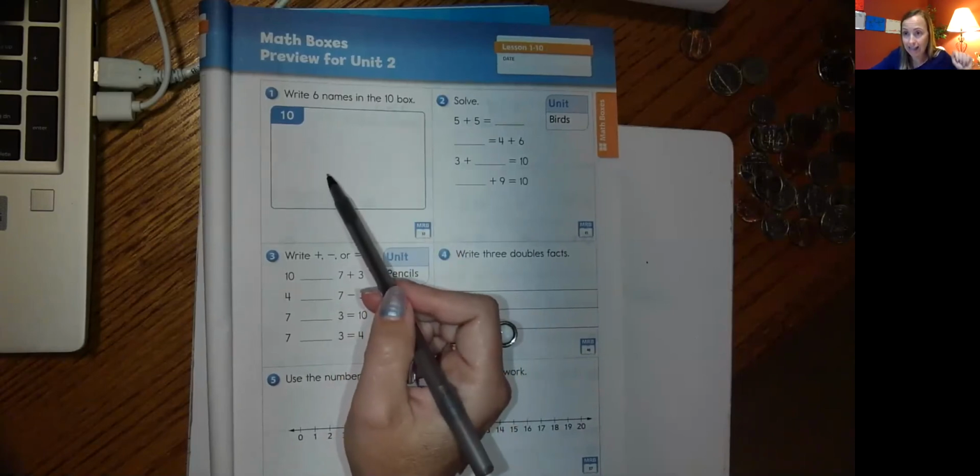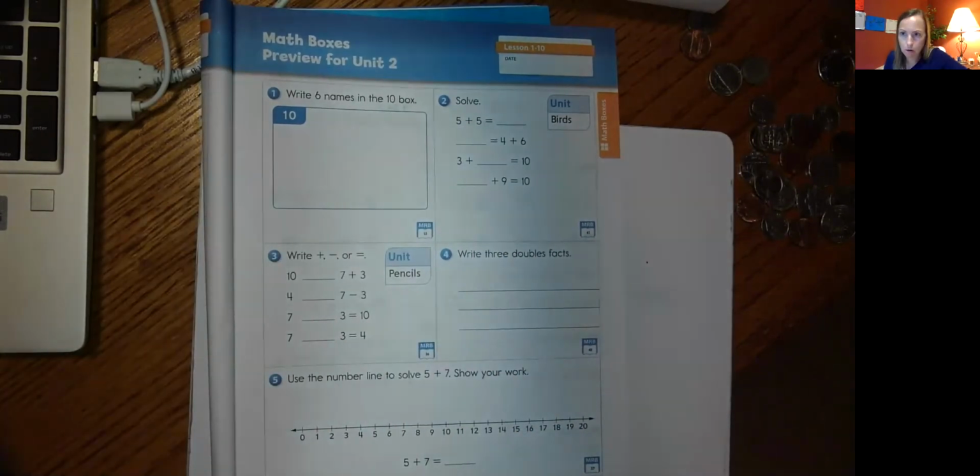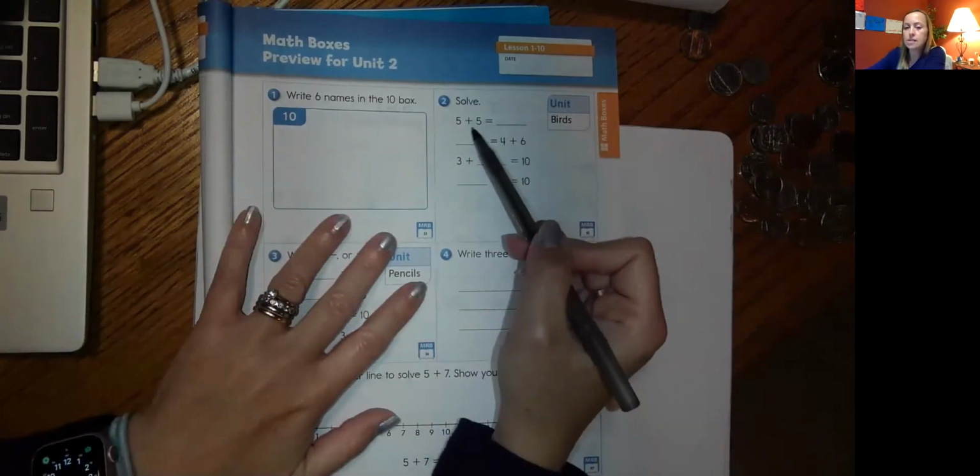Do 6 at least. If you get done with this whole page and you say, oh my gosh, I want to go more, you can do that. But I want you to have at least 6 names there. Then it says to solve.